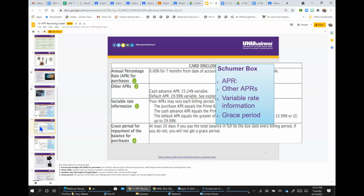The key information in a Schumer box, that's what this is. The annual percentage rate for purchases. Every credit card will have one of these. The interest rate you pay on financed purchases, which may include introductory and long-term rates. Other annual percentage rates include interest rates for balance transfers, cash advances, defaults, etc. Variable rate information, if applicable, how your interest rate can and will change right here. And the grace period, the period of time after your billing period ends when interest charges are not yet applied to your debts. Then you can pay off your card in full and not have to pay any interest if you don't carry a big balance.